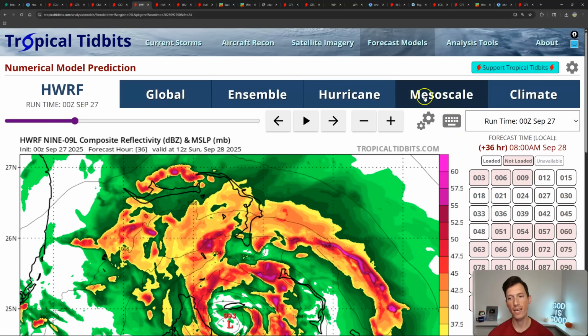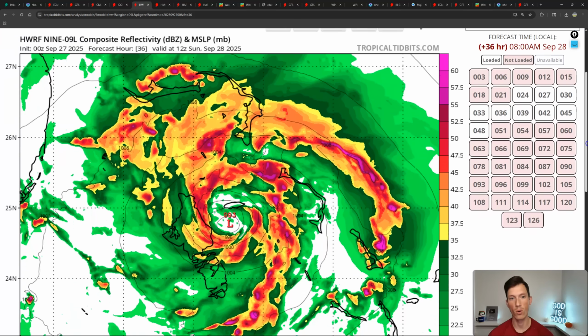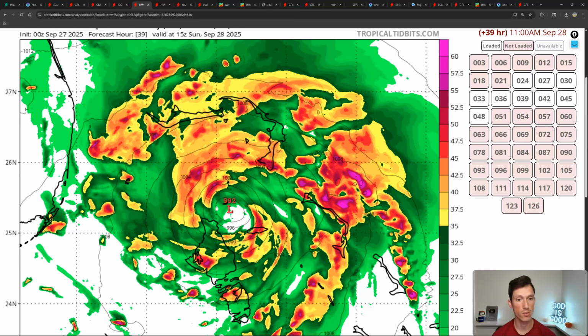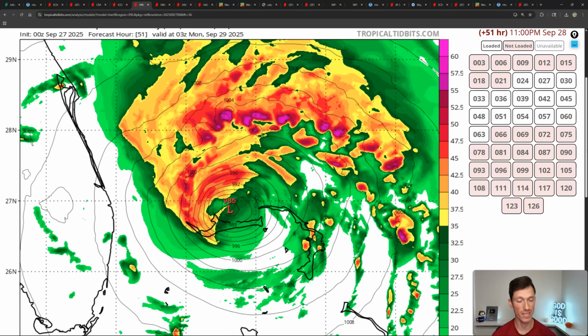Now, what about the latest hurricane models? And I do think, yeah, we only have 00Z, which is fine. That's still the latest information. 06Z really hasn't got going yet. So this is the HWRF model. Has a strengthening tropical storm through the northern Bahamas tomorrow morning. It's pretty wild. I mean, that's tomorrow.